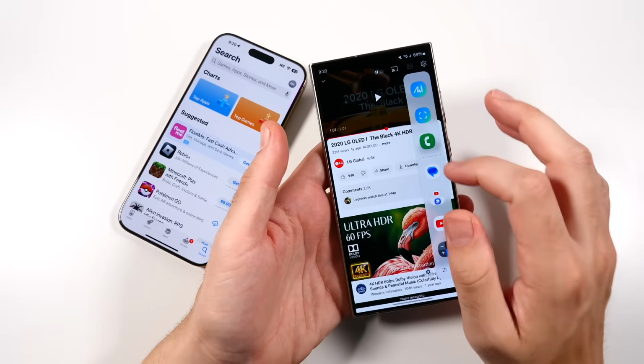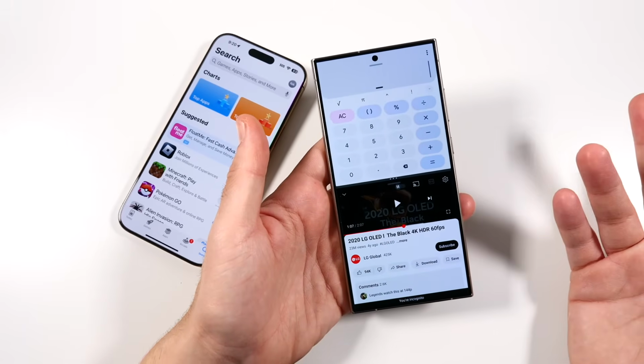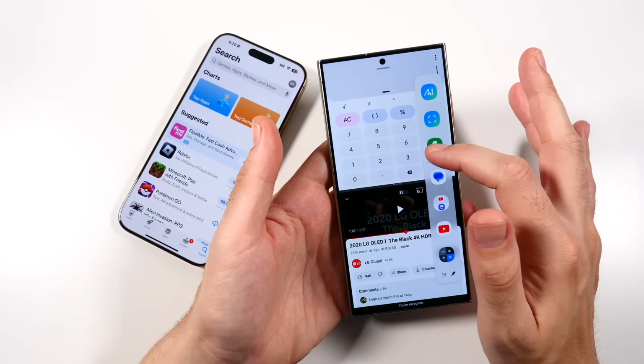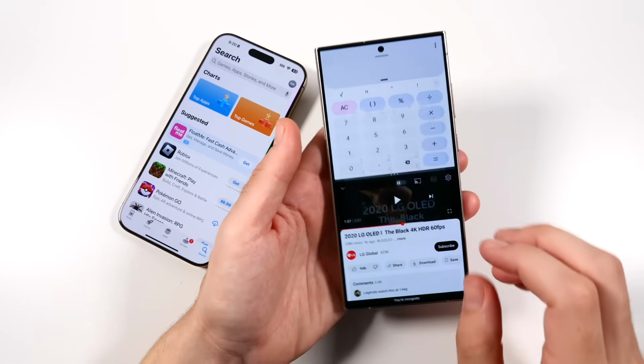Whereas Samsung, I could just pull in an app right here. I could flip it around. I could favorite an app pair. I could bring another app if I want to. You could see right here. Let me just grab the phone, for example. We'll pop that right there. You could just do multiple apps at once.